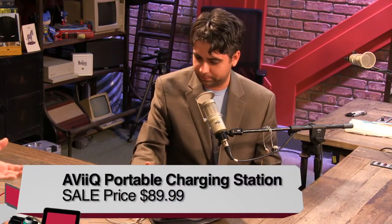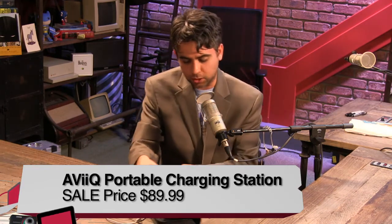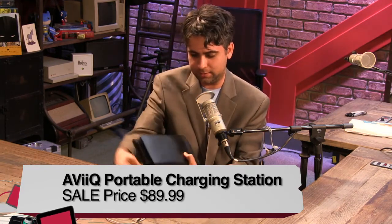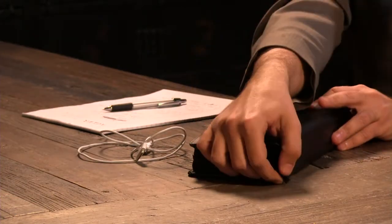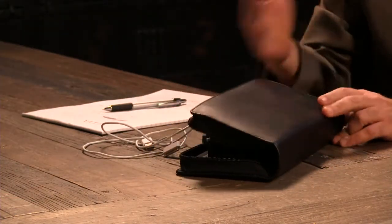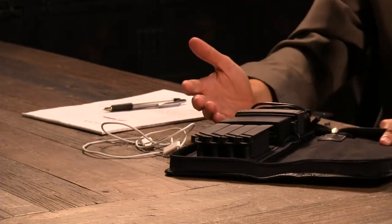This is the AViiQ portable charging station. It looks like a kit. It's got a case and everything. So the way that you'll normally see it is in this kind of attaché case here. And it's obviously designed for people who travel a lot, which I do.